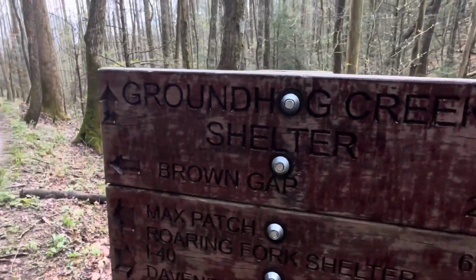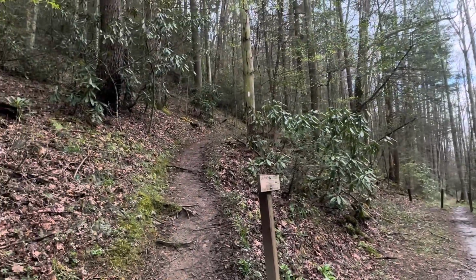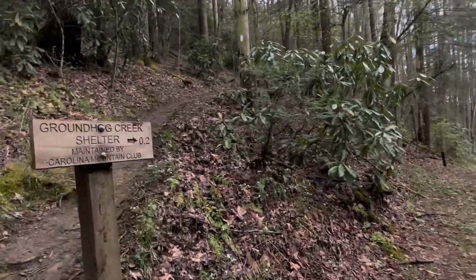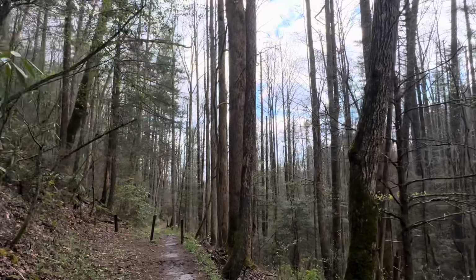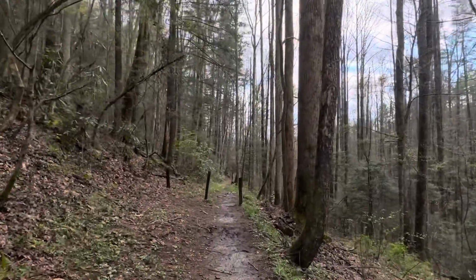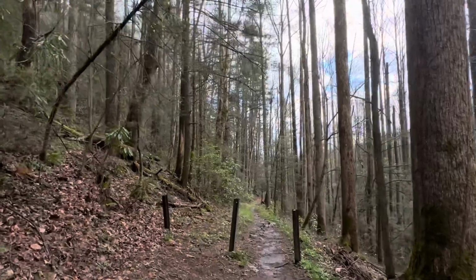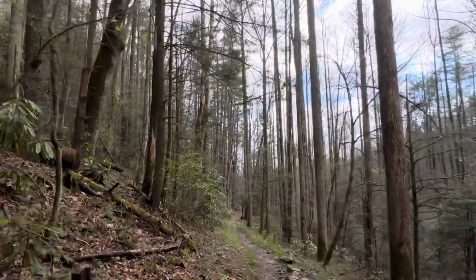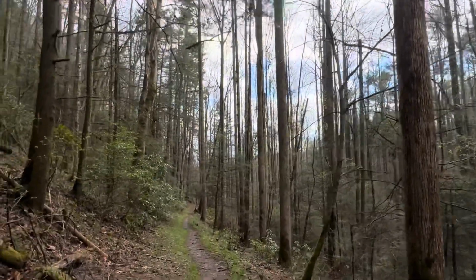Groundhog Creek Shelter is back this way, point 2, and then the AT, there's the blaze. Okay. I mean, the signs are beautiful, though. I just needed a little bit more information at the last one, because I wasn't sure if I was supposed to keep going or not. But, all right. Let's head home, I say, for the night. It's only 3-something, but it's my first day back.